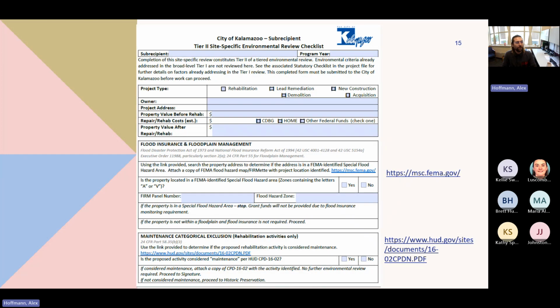So with that in mind, here is the Tier 2 checklist, or at least the first page of it. A lot of the information that you fill out in this is pretty self-explanatory. Right at the very top, you'll fill out your subrecipient name. You'll fill out the program year. So that's not the current year that we're in, but the program year of your activity. We'll talk about that in more detail when you're funded. It's a very important distinction, but it's one that can trip up a lot of people.